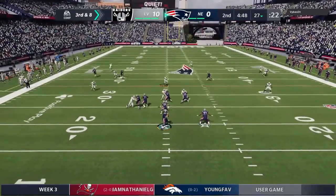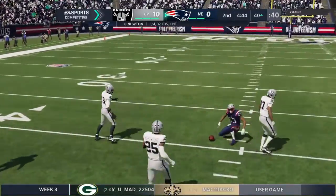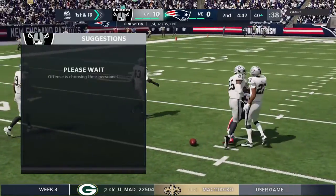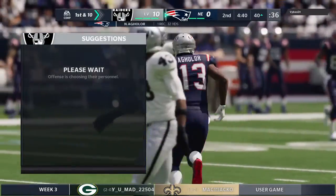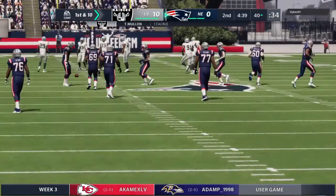They'll fake the handoff. Now Newton. He's going to try. He's got a man, complete. And he will have a Patriots 1st down as they're able to get the 3rd down conversion. And a big 32-yard play on 3rd.